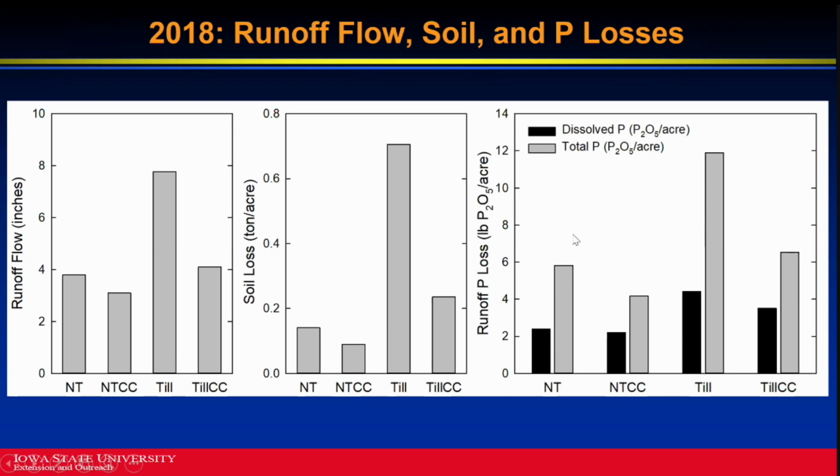Okay. Now, when we look at the phosphorus, we see that again it's kind of consistent. That we see that with tillage, okay, we have the largest losses of total phosphorus and dissolved P. The cover crop with tillage reduces a lot the total P loss, okay, but much less the dissolved P loss. That's because it's also reducing the particulate phosphorus loss, the sediment bound loss.